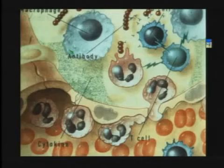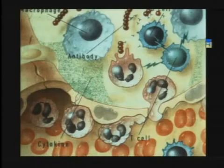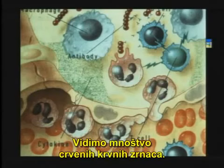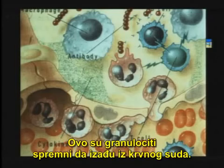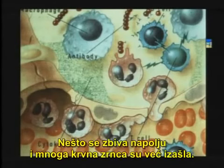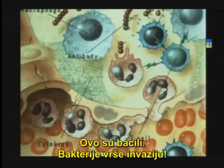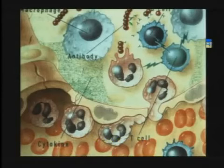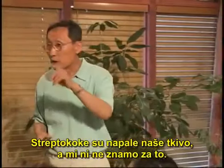Okay, next. Okay, and this is a capillary blood vessel here, and this is a cut open. You can now see inside of the blood vessel. You can see here many red blood cells. These are granulocytes you just saw lined up to get out of the blood vessel. Here, this is outside the blood vessel. Something is happening outside the blood vessel, so many blood cells already came out of the blood vessel, doing some job. Why? Because here, this is the germs. Bacteria invaded. See? This we call streptococci.